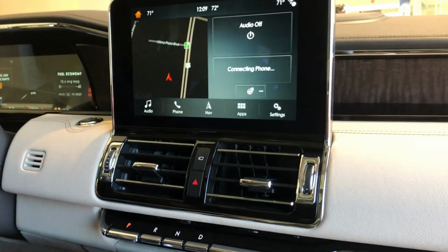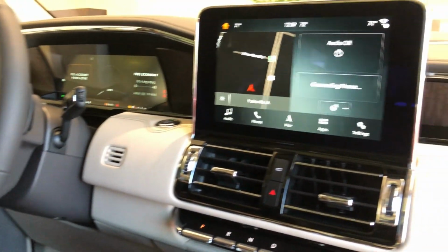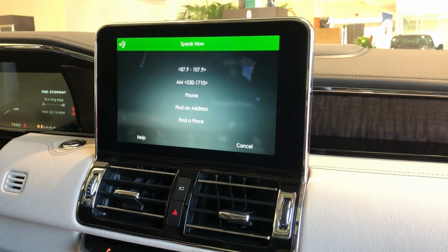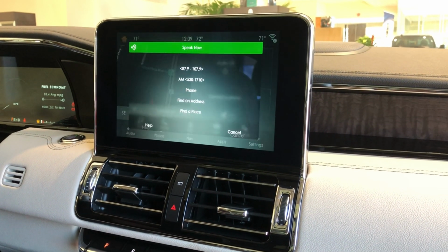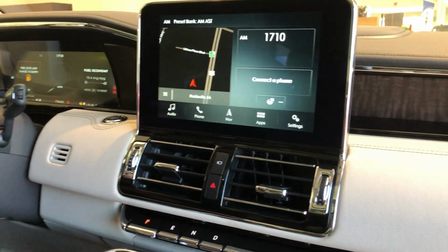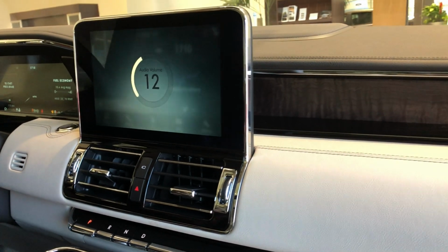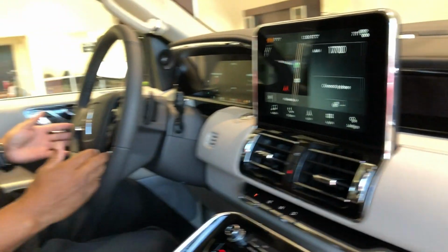You can do everything by voice command by touching this button right here and simply saying a command. Radio. It automatically starts playing the radio. Turn up the volume here. Another good thing, everything is voice activated while you're driving.